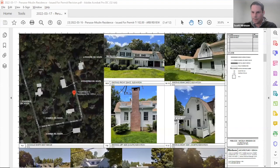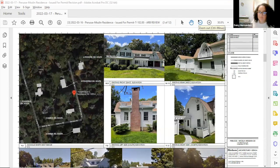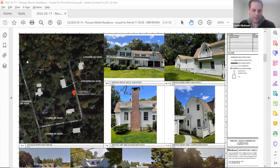1 Pondfield Drive South, Scott Herson is on. Good evening, everybody. Can you hear me okay? Yes. Terrific. So thank you, Daisy, for your introduction. We are here tonight to present a small addition of 73 square feet to the rear of 1 Pondfield Drive South.